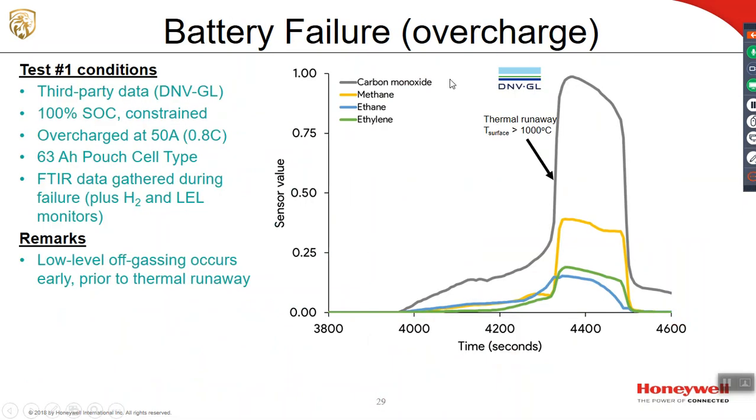Now in this example, I want to show you, this battery type that is being used can generate carbon monoxide, methane, and ethane. And as you can see, the levels are extremely low, so the conventional type gas detector will not pick it up. Notice how methane only spiked really high once the battery went into thermal runaway.